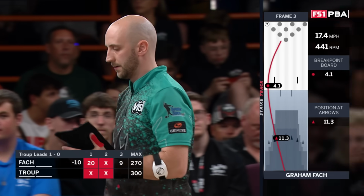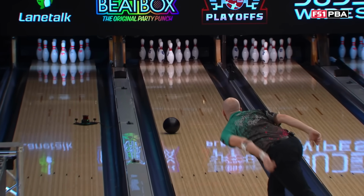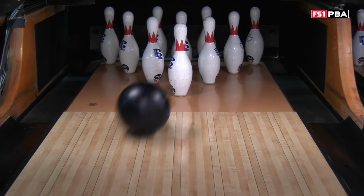Yeah, that one hurts there because that's a great shot. Yes, it was. And that would have evened things up. Yeah, the first one might not have been his best one. That one was an absolute ace. Yep.